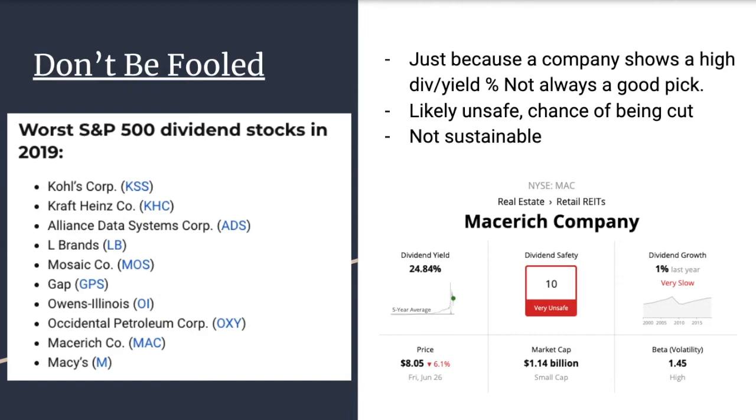It's honestly times like this, during a pandemic where the stock market's going crazy and there's a lot of uncertainty, where you really want to feel confident and secure in your investments. So making sure that your stocks have a safe dividend score and that you're going to get paid is very reassuring, and that's one of the most important things in my opinion when it comes to dividend investing.